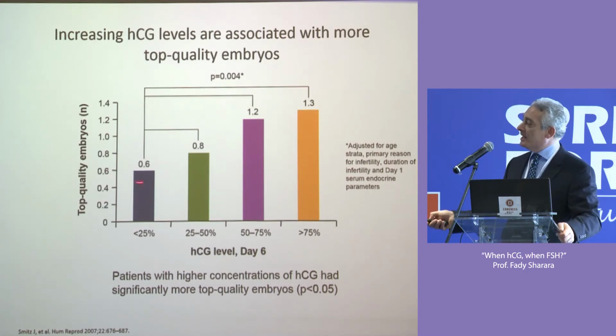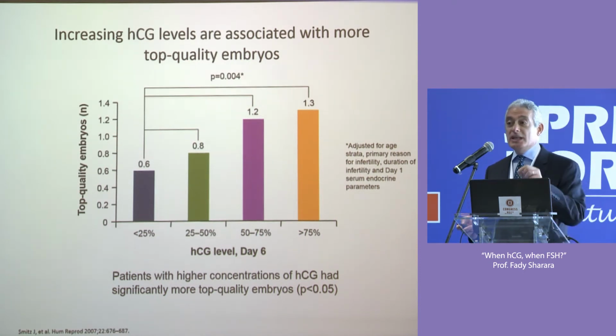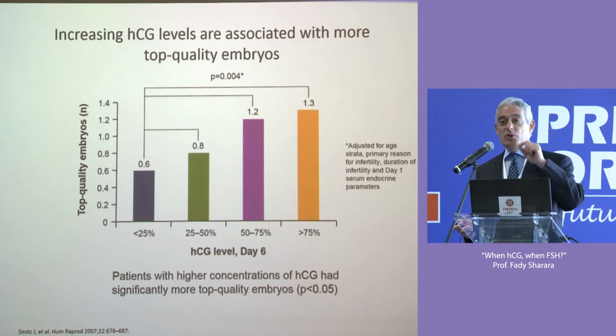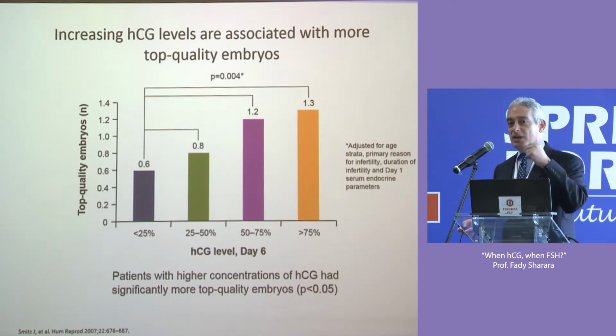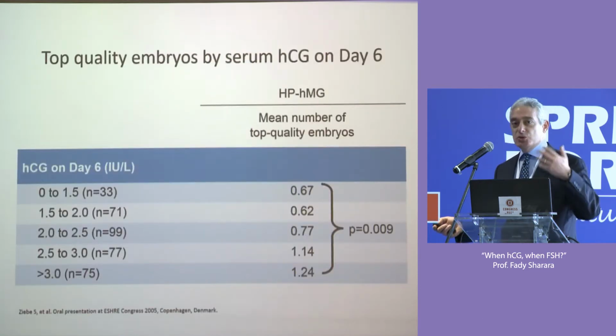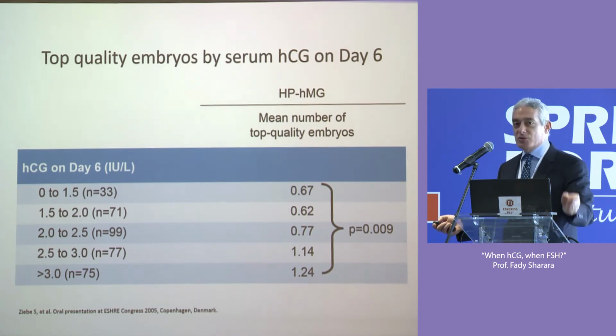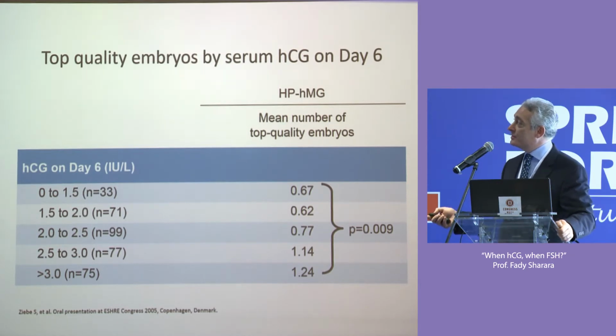But if your hCG is in the lower quartile, less than 25%, the number of top quality embryos is going to be the lowest. And the higher your hCG level on day 6, the higher the number of top quality embryos that you're going to have, as early as day 6. So if you start your Menopur later, this is not going to be the case. And as I showed you in the earlier slide, the LH activity is detected in 80% of granulosa cells in follicles that are as low as 5 millimeters.